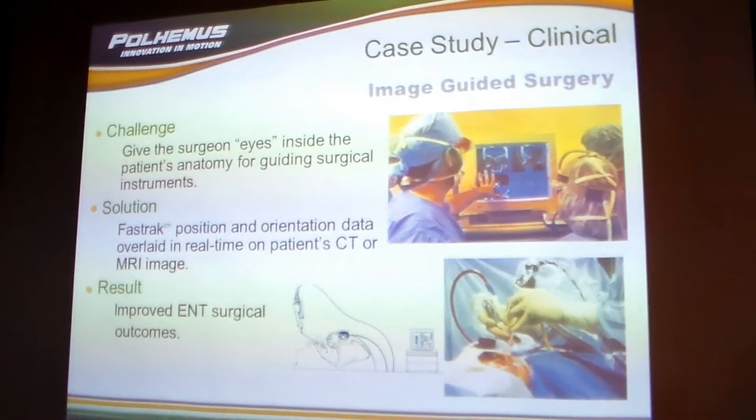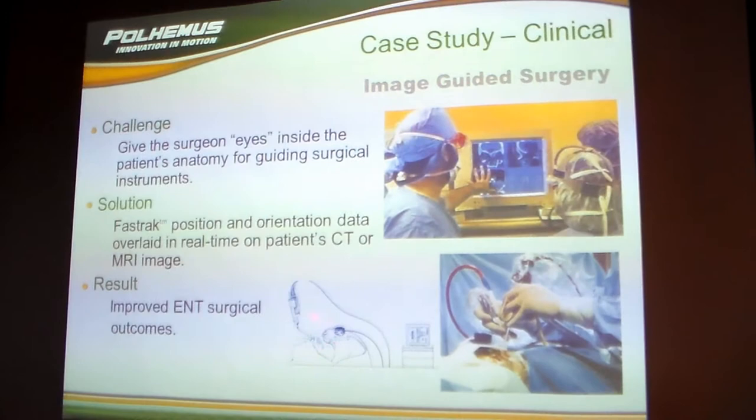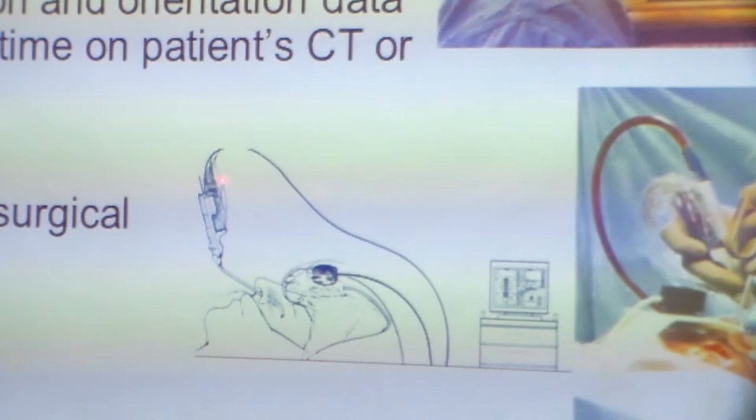Another clinical application is image-guided surgery. In this particular case, they're using it for ear, nose, and throat surgery. What they're doing here, if you look down here at this diagram, here's the magnetic source. It's on a fixture just placed above the patient's forehead. And then the Bohema sensor is actually back here in the handle of the device, but through just a software offset, we can track the distal tip of the instrument.